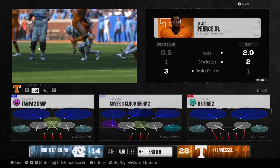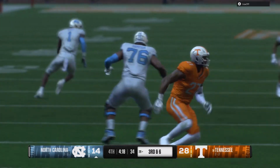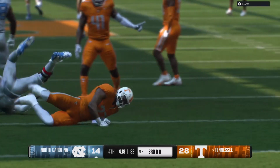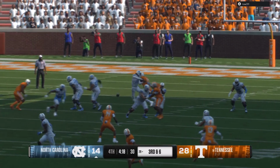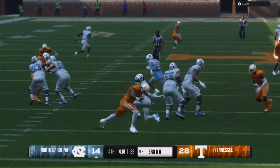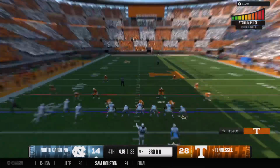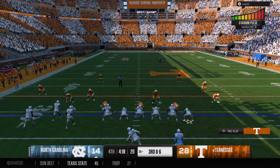That pass is incomplete, and they might be fortunate it wasn't knocked free for a fumble. It'll be third down. This offensive line is not going to like watching the film back tomorrow when they get the opportunity, because they have gotten beat time and time again up front, especially in passing situations. All of the hits, all of the sacks this quarterback has taken is the biggest reason why they're going to lose this game.